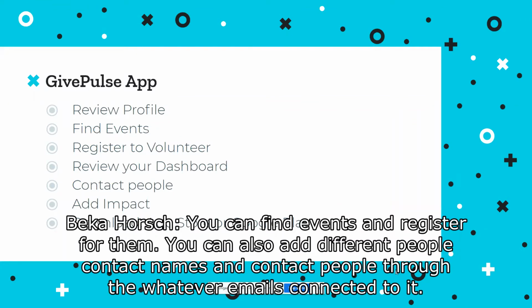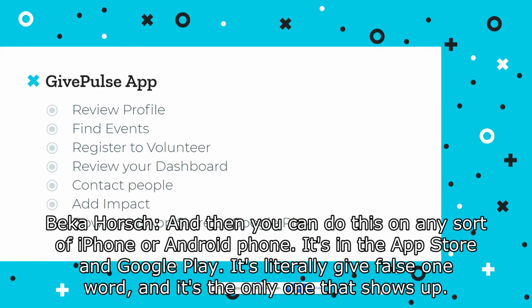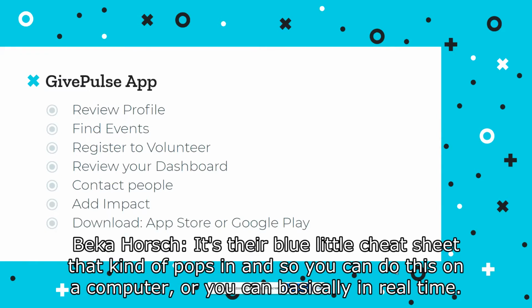You can also add different contact names and contact people through whatever email is connected to it. And then you can do this on any sort of iPhone or Android phone. It's in the App Store and Google Play. It's literally GivePulse, one word, and it's the only one that shows up. It's their blue little G.